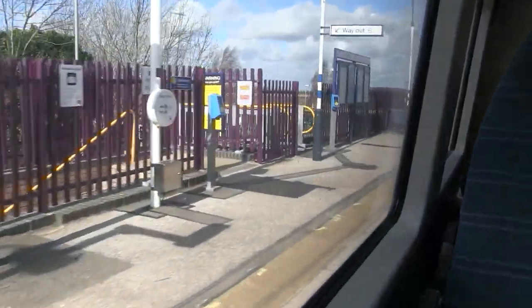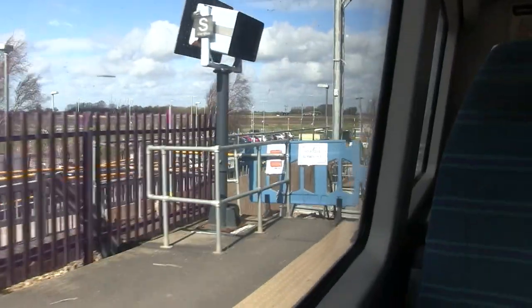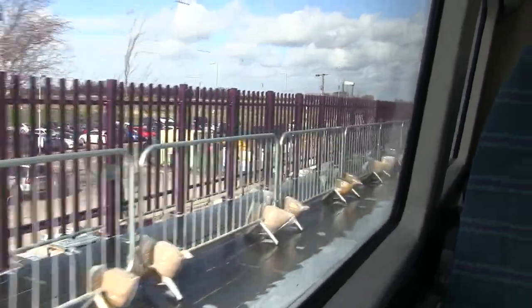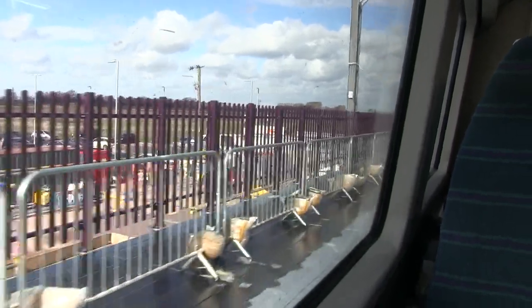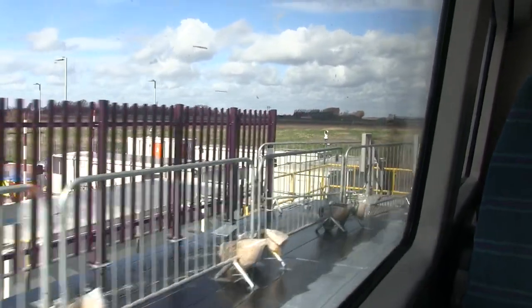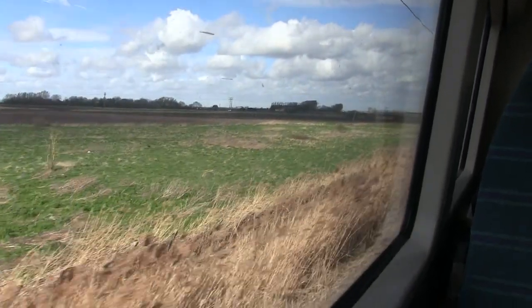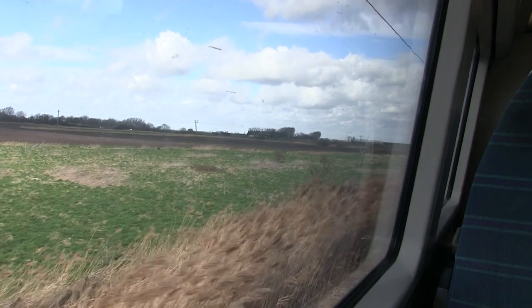This is Littleport. We've been here before, about 11 years ago I think it was. We walked over to Shippea Hill. Extend the platform. The fence is in Great Northern colours, isn't it? Purple. Or claret if you want to be more specific, I think it is. We're only going slow because we've not got the road onto the single line yet. Welcome aboard this service to Kings Lynn. The next station is Downham Market.